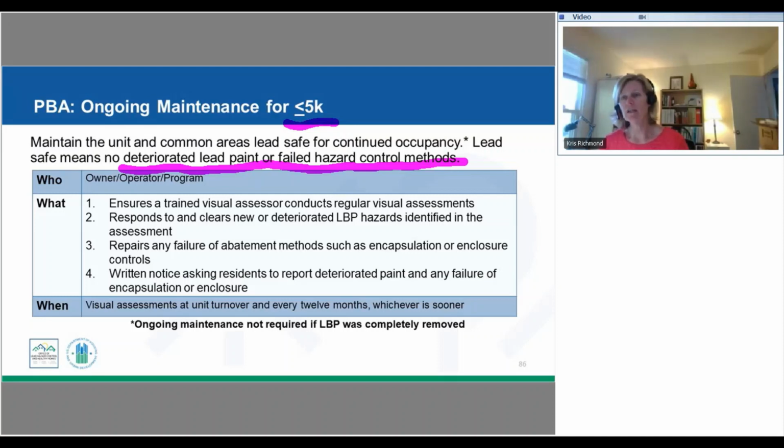And then, I'm pretty sure 1, 2, and 3 happen pretty regularly. What may not be happening is number 4. So number 4 is that written notice needs to be provided to the residents to report deteriorated paint and any failure of encapsulations or enclosures if abatement was done.